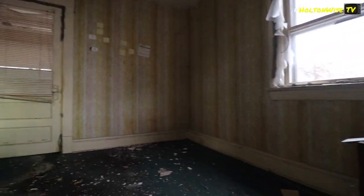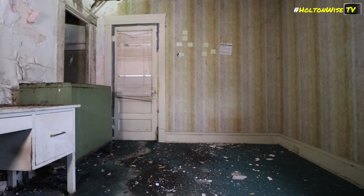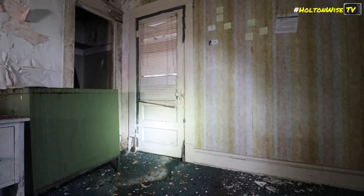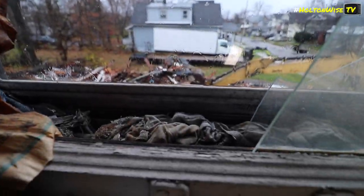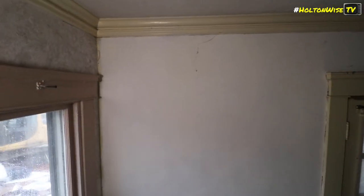I didn't go into that corner because you can see in here it's actively leaking. I see it dripping in that corner. Are those panties in the window? I wouldn't be surprised. I went in the closet and they had some random piece of clothing stuffed in the hole. Polka dots.